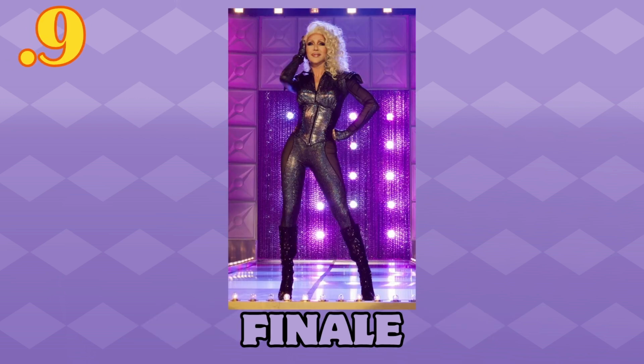In the number 9 spot is Chad Michaels' finale runway. And I love this outfit kind of for a very similar reason as I liked the previous one. It looks like somebody from a decade past taking a time travel trip to the future. I love the mesh, the little cutouts here on the hips. I think it gives almost that illusion of nudity. And I've talked in previous videos that when you do an outfit that has a lot going on, having just a little sliver of some flesh or some skin is nice.